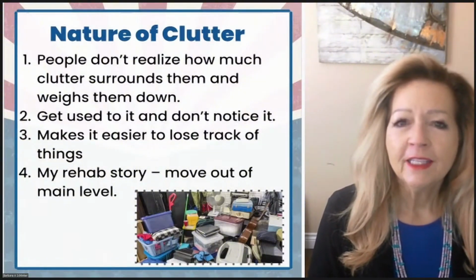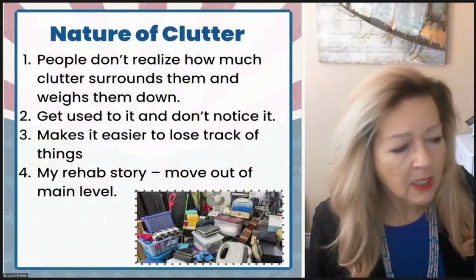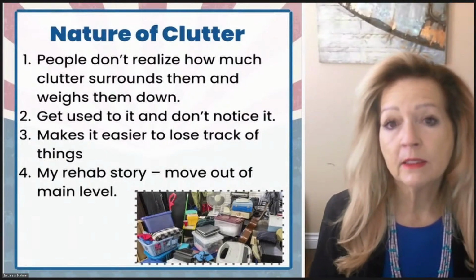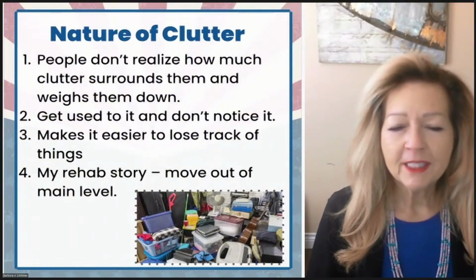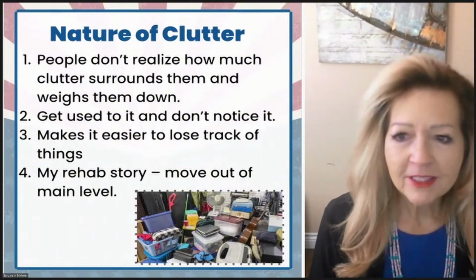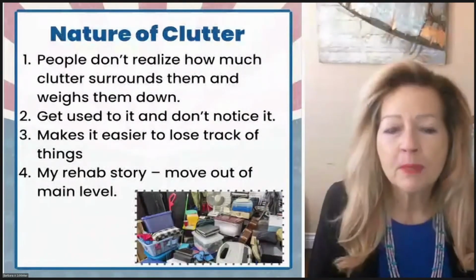It's kind of funny. It hit home with me back during the fires. Because we were kind of in pre-evacuation, somebody said, hey, go take a picture of all your stuff. That way, if your house does burn down, at least you'll have some kind of record. So I took pictures, and then we didn't have to evacuate, thank God. But afterwards, I looked at the pictures and went, oh my gosh, my house is cluttered. I didn't even know. So you get used to it. You don't notice it.